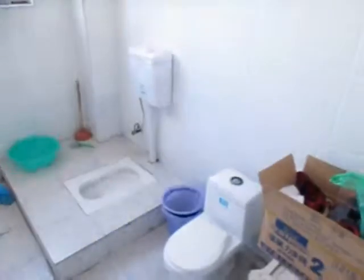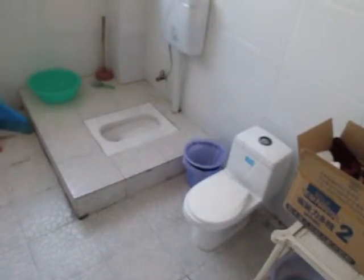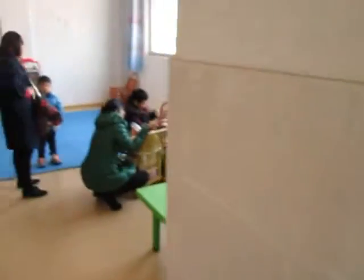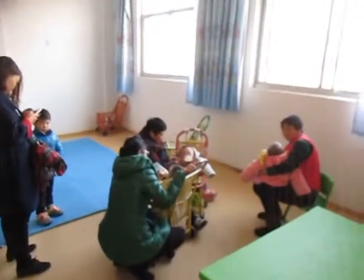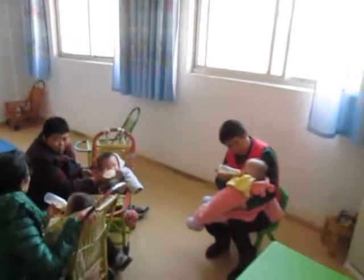And then, come back to my friend. He's following me. And then their little toilet. Cute little toilet. And their shower area. And then we come back into the main room, and everyone gets to play with the kids, their feedings.